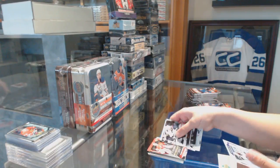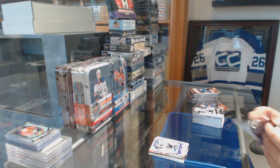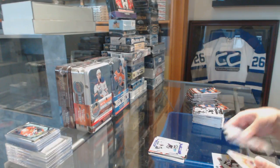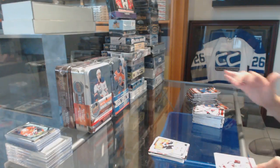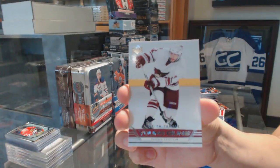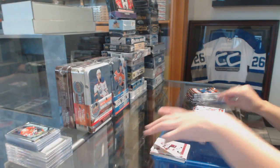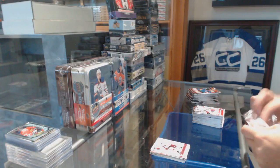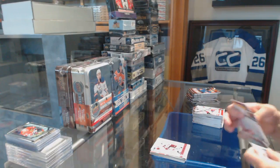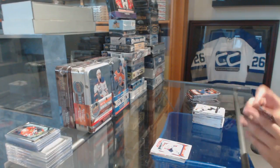All-Time Greatest Winners, Marty Brodeur for the New Jersey Devils and a Patrick O'Sullivan victory rookie for the Kings. Victory of Kyle Calder for the Philadelphia Flyers and a Young Guns for the Arizona Coyotes, Keith Yandle. Victory rookie for the Montreal Canadiens, Guillaume Latendresse.